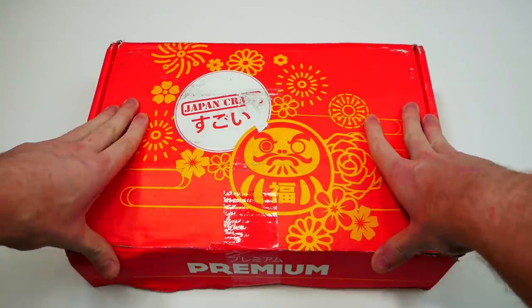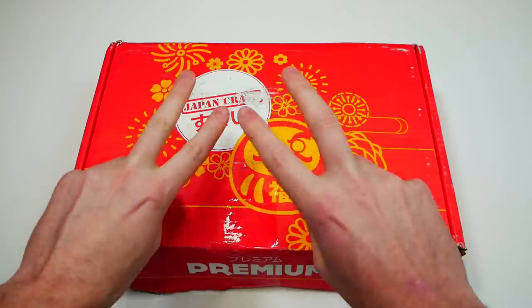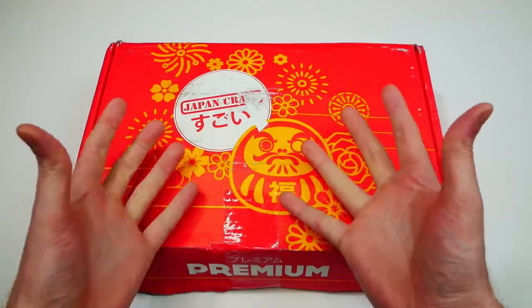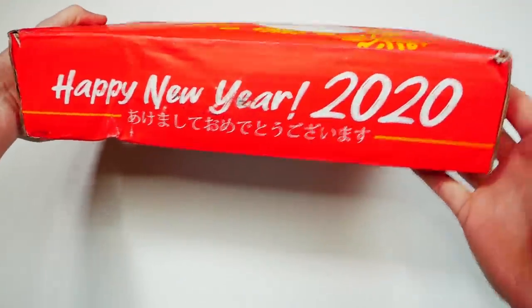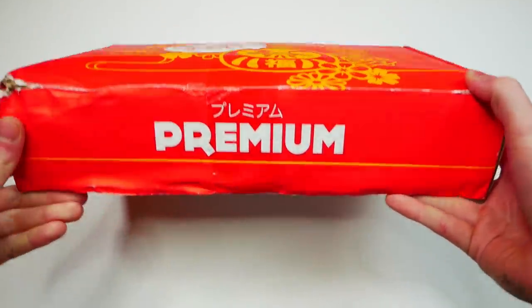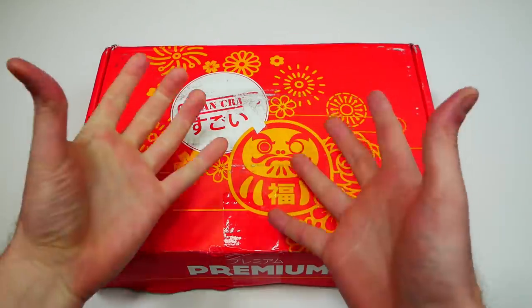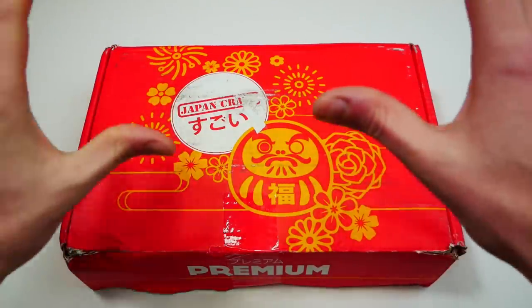Yes, this is another Japan Crate, and what makes this one special is it's for the New Year's. 2020, baby! This one right here is brand spanking new for the New Year. It even says premium. Where does it say it? There it is! Happy New Year 2020! And it even says it in Japanese, which is so freaking cool, so you can learn Japanese a little bit along the way. Now, if you don't know what Japan Crate is, it is a Japanese food monthly subscription box, and it has free shipping worldwide, which is amazing.